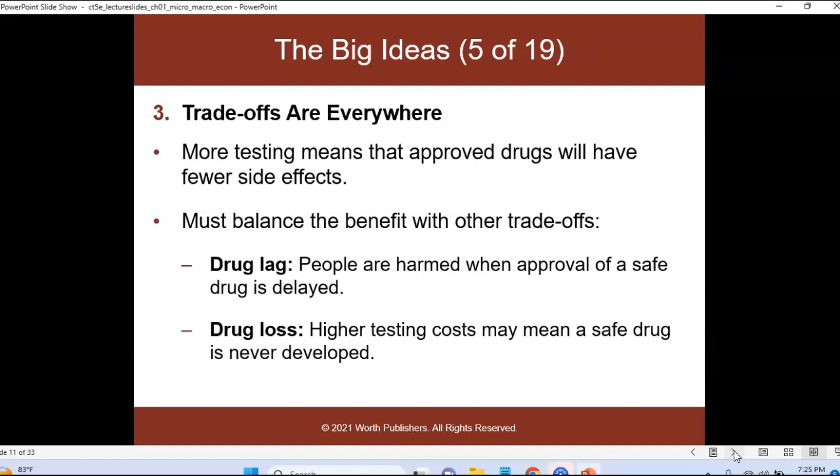When you look at the drug lag, people are harmed when the approval of a safe drug is delayed. There are higher testing costs as well, which means that a newer, safer drug could never be developed. These are some of the things that we're going to be looking at and focusing on for this unit.